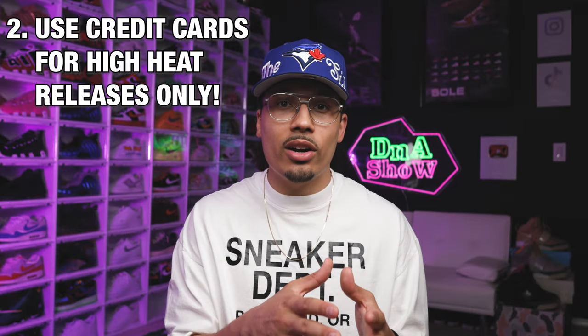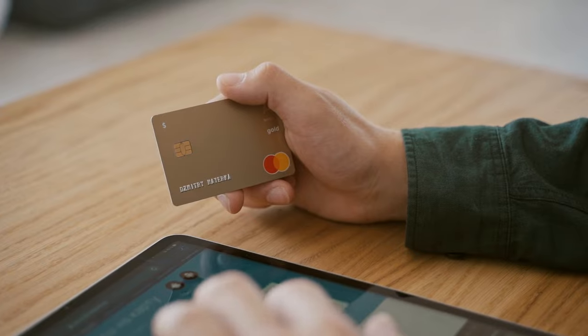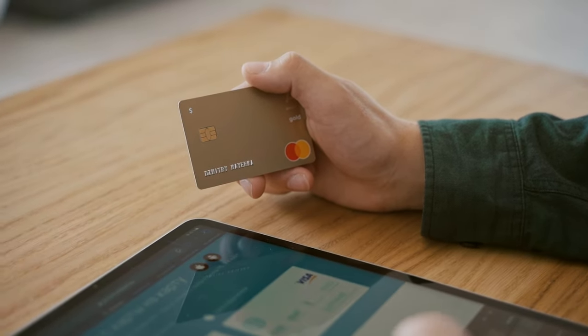If you have a credit card, go after some of the high heat releases. Whether you may or may not like those releases in particular, you can use that credit card for leverage to then have money. I know, I get it, it's not your cash, but it is at the same time. It'll be debt. We get that. We can talk about that in a whole other video.